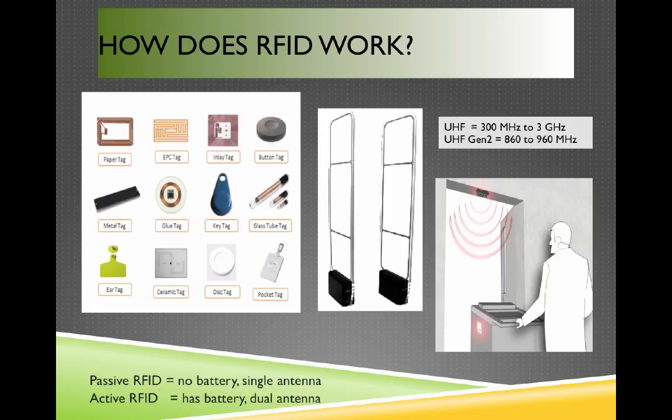So RFID tags can come in all different kinds of shapes and sizes. They can look like key tags. They can be little glass tubes. They can look like employee badges. And the types of devices that you're going to come across most frequently are the passive RFID tags. Passive RFID tags do not have a battery, and they only have a single antenna, meaning they can only transmit data on a low-frequency network.